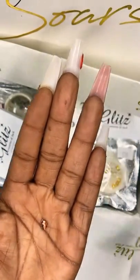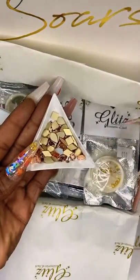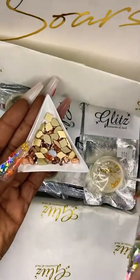Yes, nail goodies. Yes. I have an opal in there.